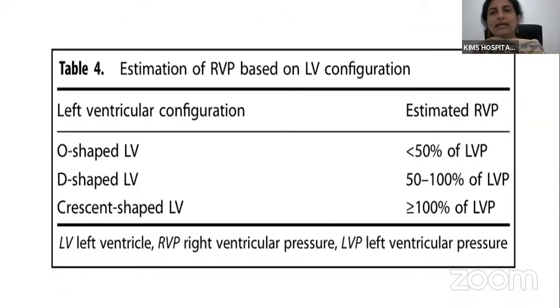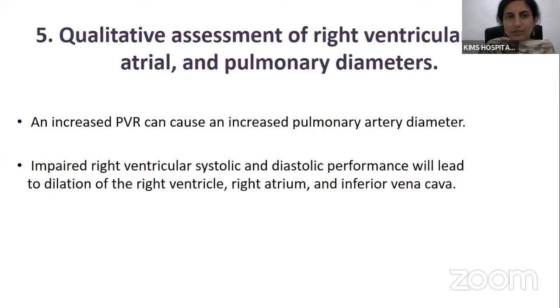So we can estimate the right ventricular pressures based on the LV configuration also. If there is an O-shaped left ventricle, it means the right ventricular pressures are less than 50% of the left ventricular pressures. If there is a D-shaped LV, it means the right ventricular pressures are 50 to 100% of left ventricular pressures. And in the presence of a crescent-shaped LV, the right ventricular pressures are more than or equal to 100% of the left ventricular pressures. The fifth part is qualitative assessment of right ventricular, right atrial, and pulmonary diameters.